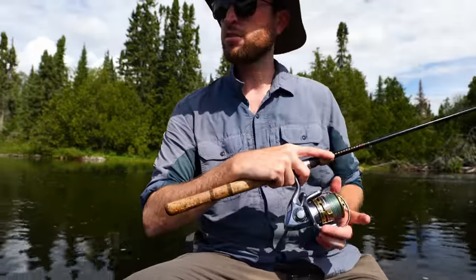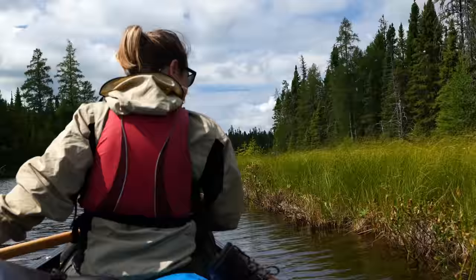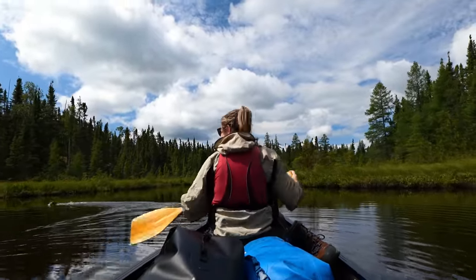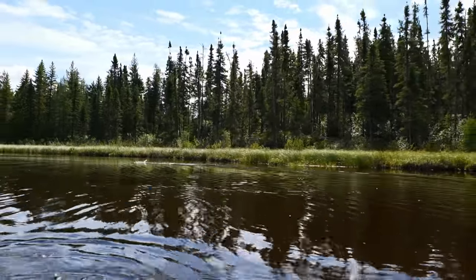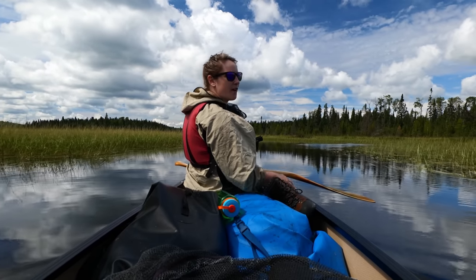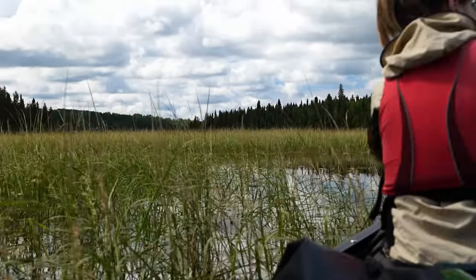On to Grip Lake. Didn't fish much of that stretch at all. It's just too shallow and weedy, in and out of the canoe, but nice paddling stretch here. Grip River coming into Grip Lake is so scenic, and there's wild rice everywhere. This is all wild rice. It's really cool, and it's just a beautiful place. I'm excited to see Grip Lake.